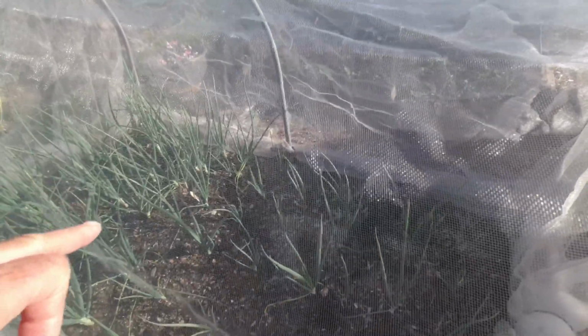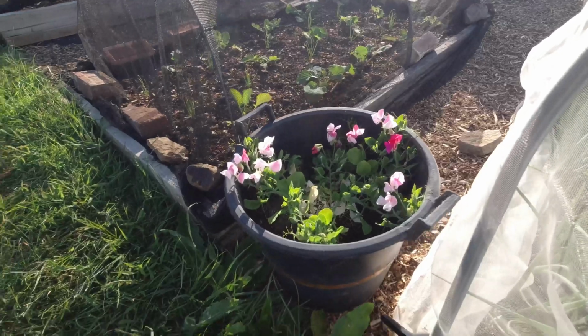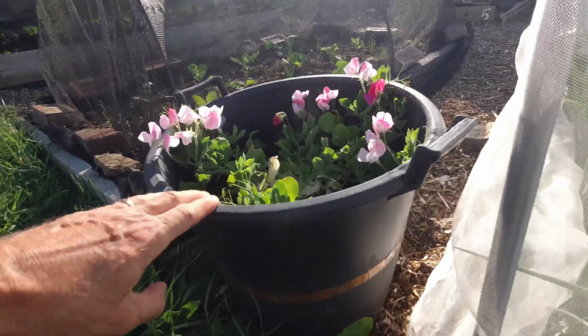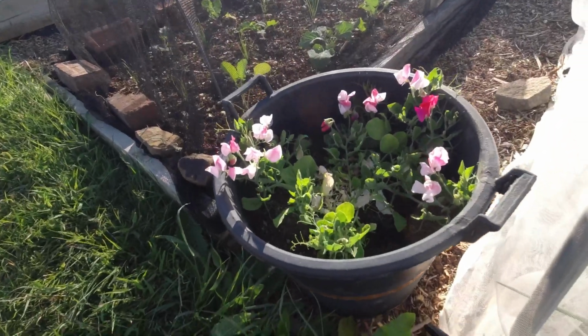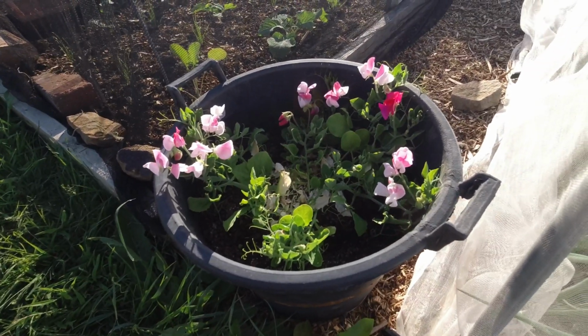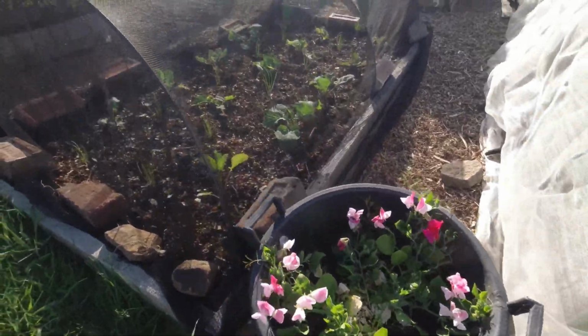And then we've got Ryan's Burger, long keeping onion, and a few Elsa Craig onions, but they're all doing really well. I planted a few flowers into these pots, the anti-slug pots with this copper band around it, and these sweet peas are doing really well, and no sign of slug damage at the moment, so fingers crossed that's working.